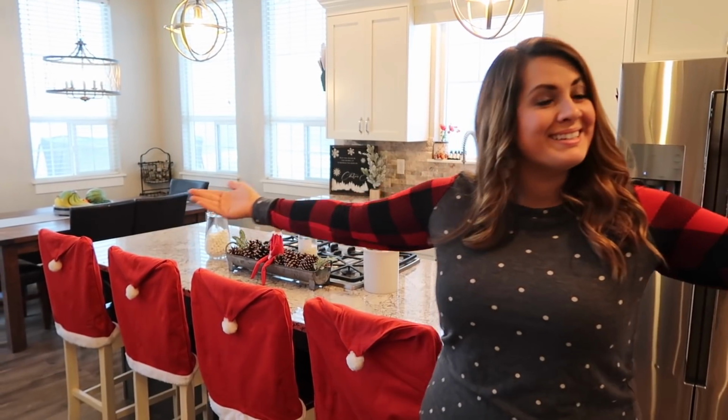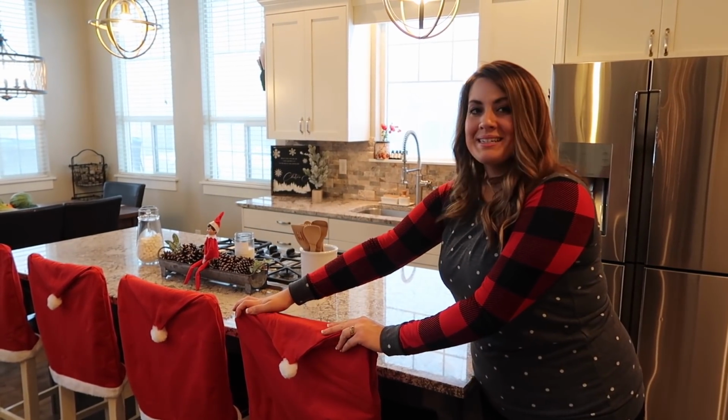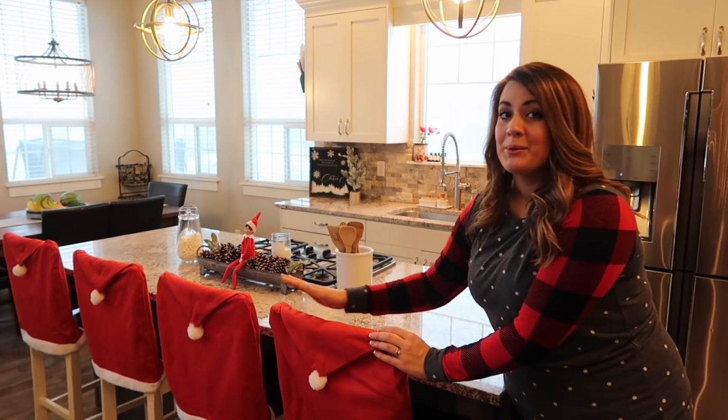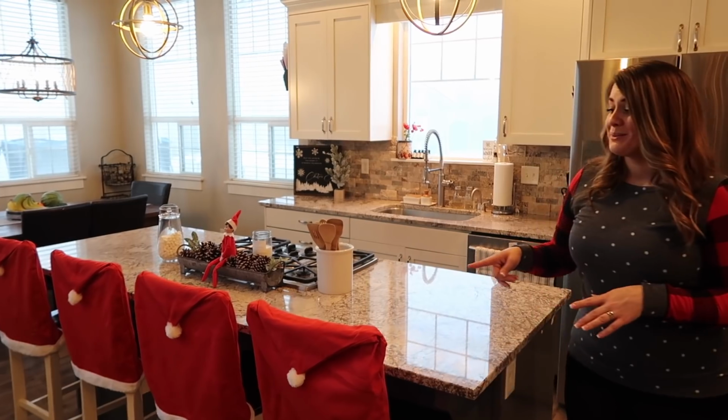Okay, so here is our kitchen. This is one of the most simple things that I did, but something that I feel like just really has created the Christmas feels in our house. These were little chair covers that I got from Hobby Lobby. They were only $5 for the pack of 4. So that was something that I really, really enjoyed.